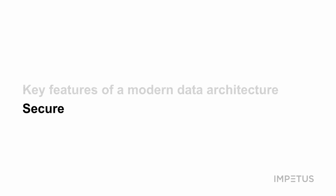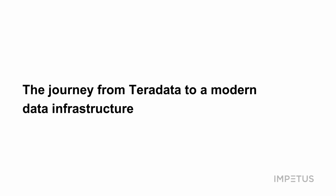Now, there are, of course, other features as well. I'm not saying this is an exhaustive list, like efficiency, support for advanced analytics, independence from vendors, but they also will eventually impact the modern data architecture. Now, how does all this translate to the journey of transforming Teradata to a modern architecture? That's definitely a good question, right? As we know, Teradata is one of the central technologies adopted by enterprises across industries to meet their analytical needs.